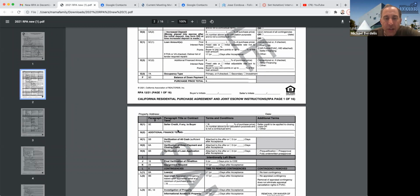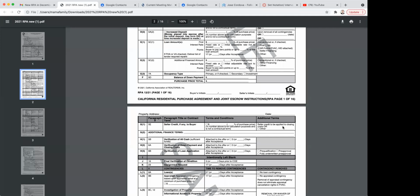Moving on. So here in G, seller credit, if any, to the buyer. If you want to ask for a credit, before you had to find some creative place to put it. Now you have a box for asking for closing costs. Your choice, whether you do a dollar amount or the percent of purchase price. It also makes reference that the default, if you're asking the seller for a credit, is a credit for what? You see it? I mean, 99% of the time we ask for a credit for closing costs. Right. So it's still that.